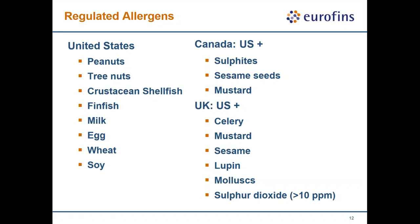Regulated allergens vary by regulatory jurisdiction. So if you are an exporter, please make sure you understand the regulatory posturing in the country that you are exporting to. So in the U.S., we have peanuts, tree nuts, a big long list of tree nuts, crustaceans, shellfish, finfish, milk, eggs, wheat, and soy, and then you can look at Canada and the UK.